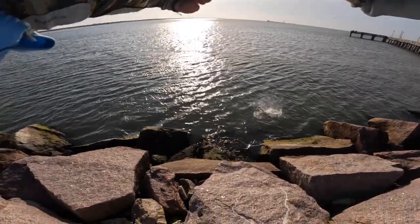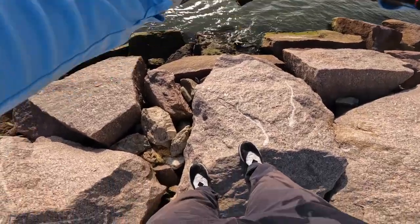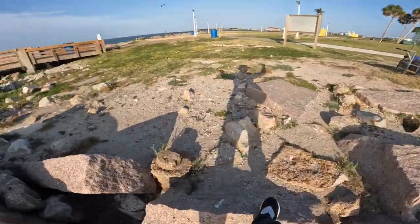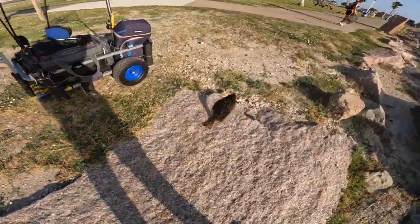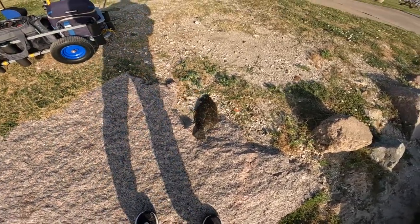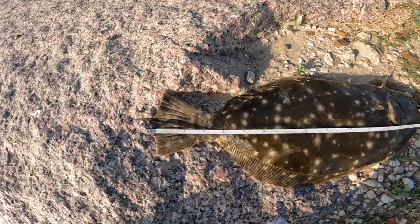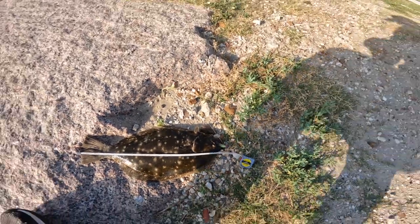Oh, it's a flounder. Whoa, it's a keeper flounder. Oh my god! Whoa! Hey guys! A keeper flounder! Whoa! I didn't expect it. Hey guys! This is nearly a 16-inch flounder. Yes! Whoa!